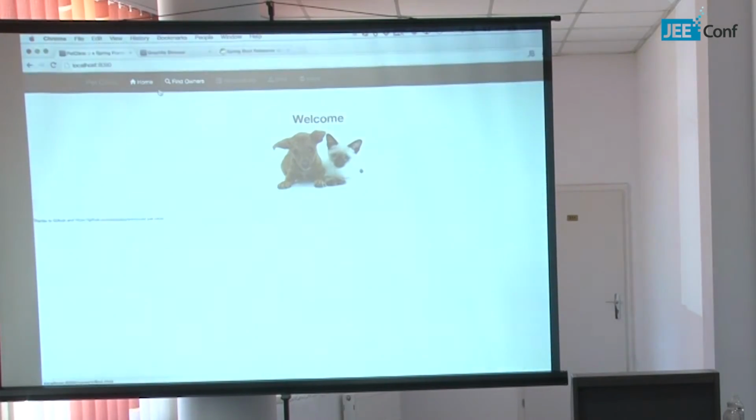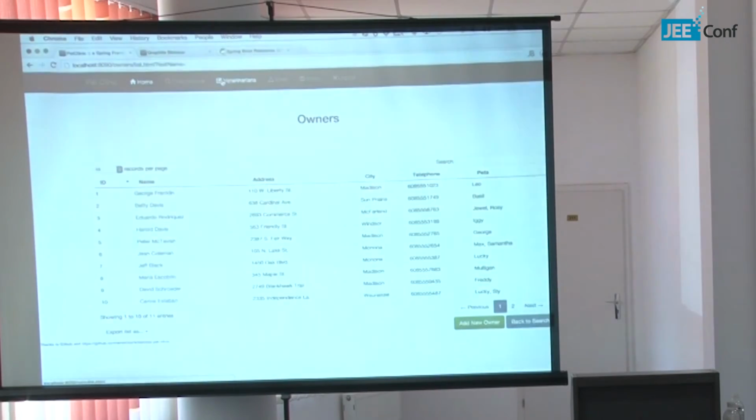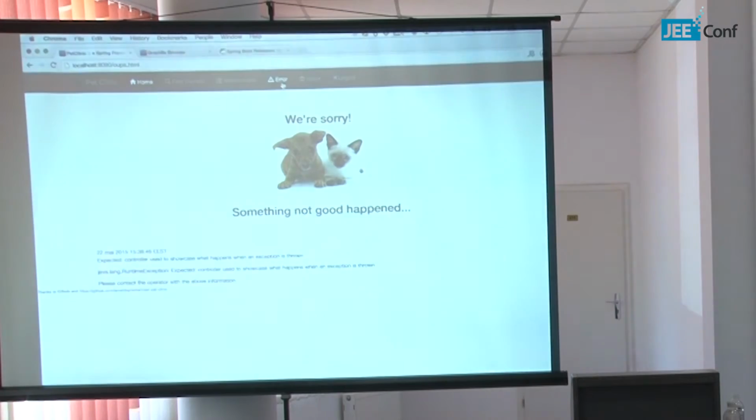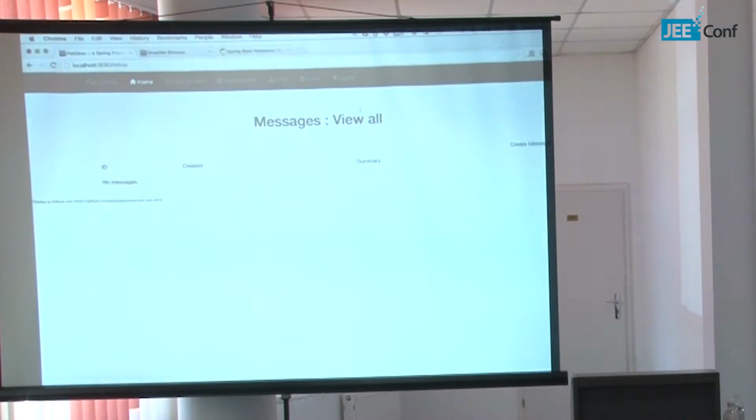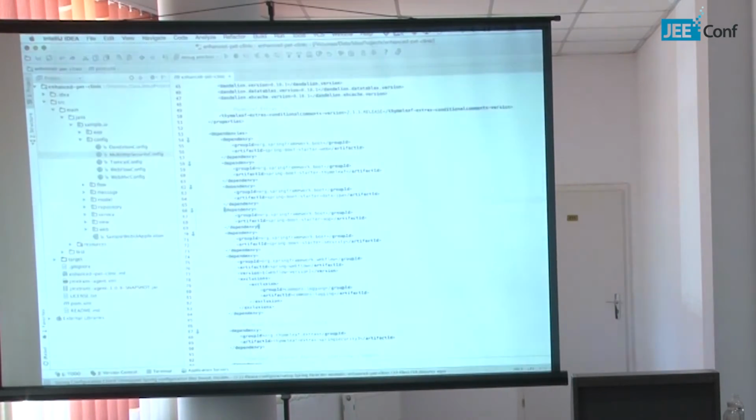Okay, now I'm logged into my Spring Pet Clinic, and as the Spring Pet Clinic goes, you can have the home, you can search for an owner, you can add a new owner, you can check for veterinarians, you can check that your error mapping is good. There is also some magic in the inbox. So this is the application as it is. And I want, as a developer, to have metrics and health checks in 5 minutes. So that's a very hard requirement.